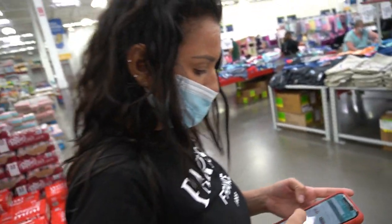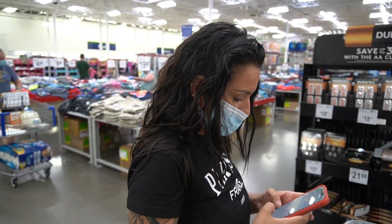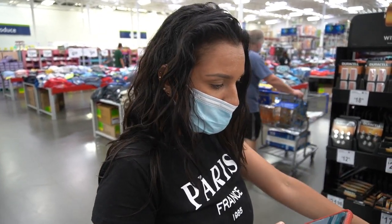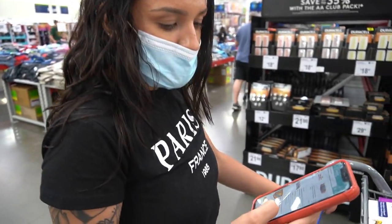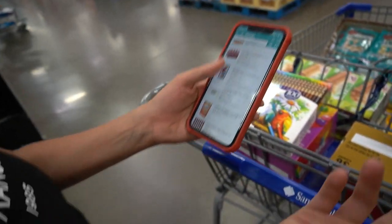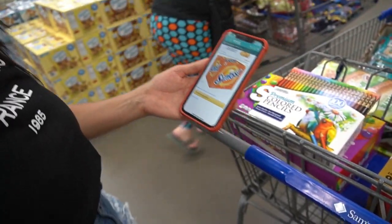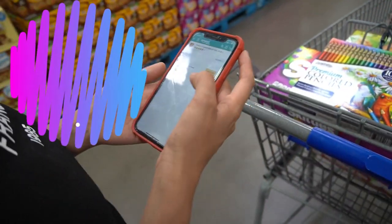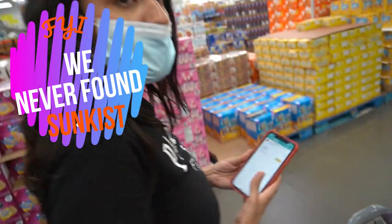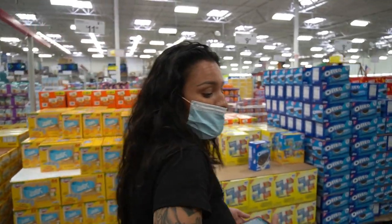All they have is this little one. Okay, I found this 24 pack, but that's the same as that other one. Oh my gosh, this is the small box. That doesn't work. 24 pack for $20? No. I don't get what's going on. We're gonna have to ask. We have everything else. All we need is Sunkist.